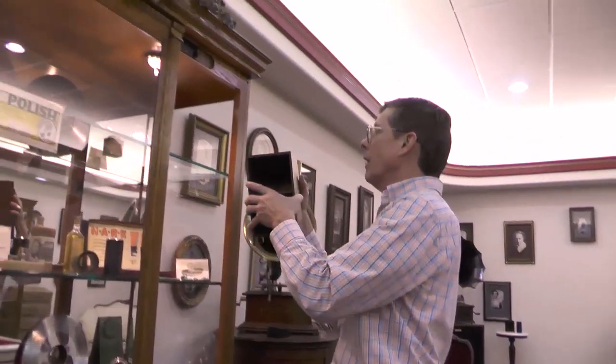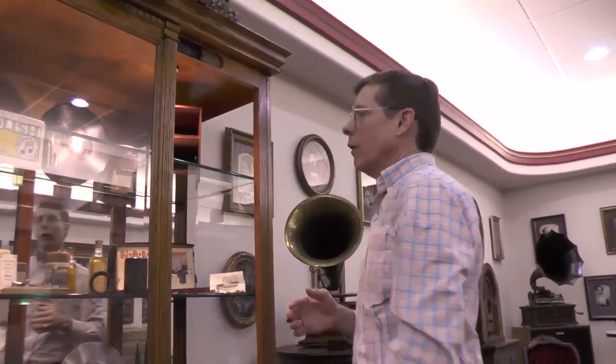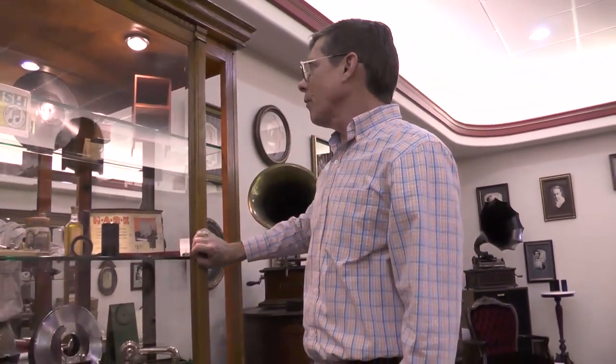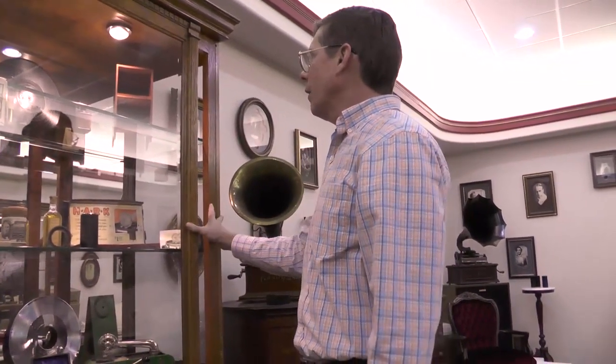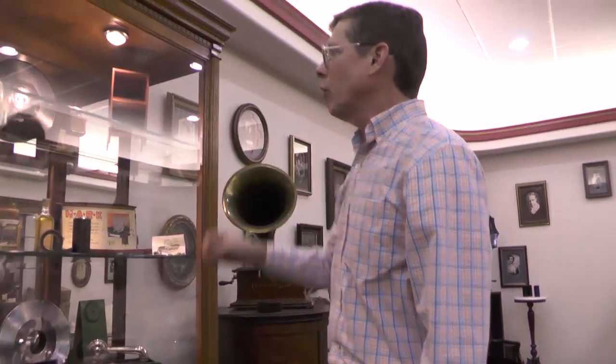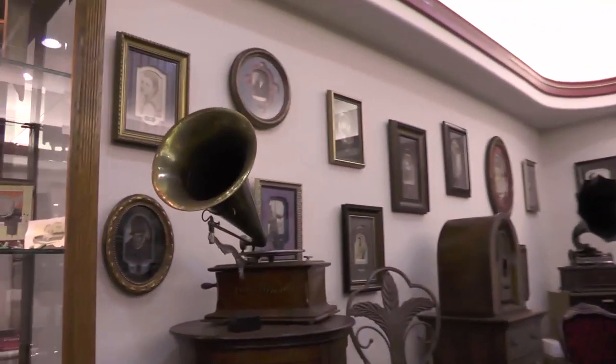So it is an ingenious way of enclosing a very large horn into a relatively small space, and they just sound amazing. The little salesman samples like that are very, very rare and desirable. Certainly much rarer than the machines themselves. Here's a Zonophone Concert Grand.